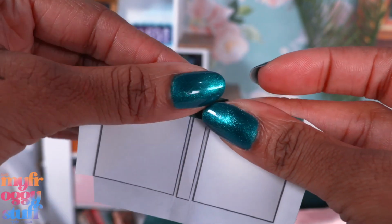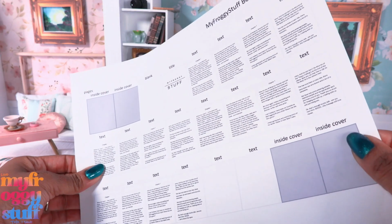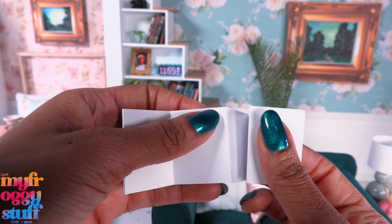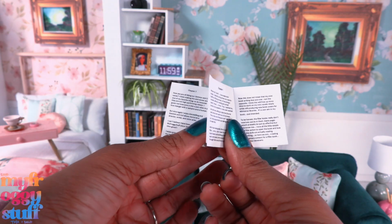Fold over and glue down the tabs to make the cover. Take the filler pages. Cut out all 3 rows. Fold the pages accordion style, gluing them together in the back.